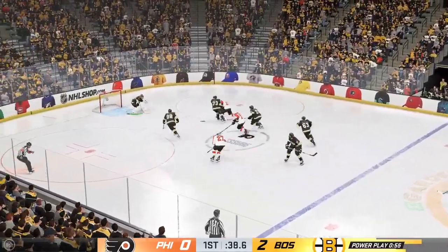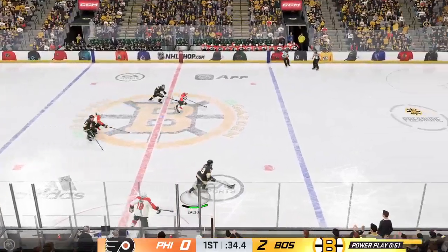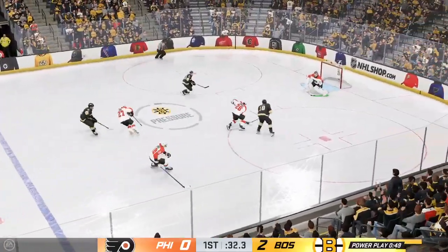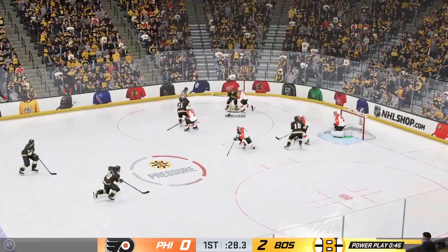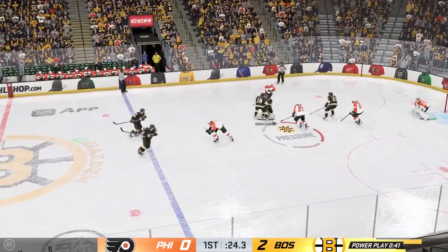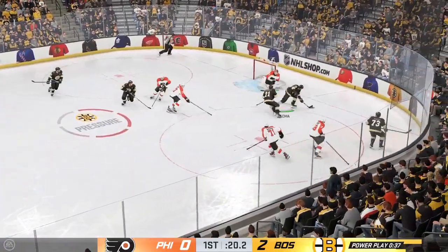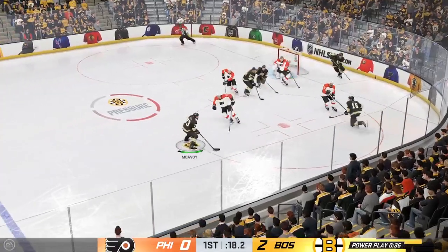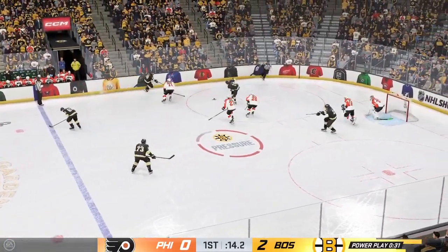Philadelphia's got possession at center. Boston's got control of the puck. In all alone on the breakaway. But he can't pull the trigger on the play. Because he skated himself into no man's land, ran out of real estate, and gets nothing for it. Think he'd like that one back. McAvoy's got the puck. Sends the pass over. No room for that one to get through.